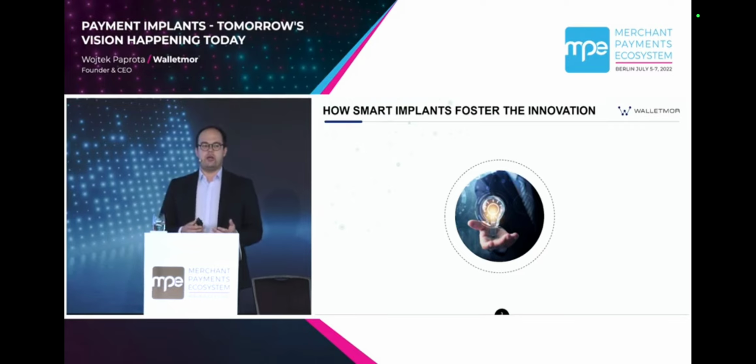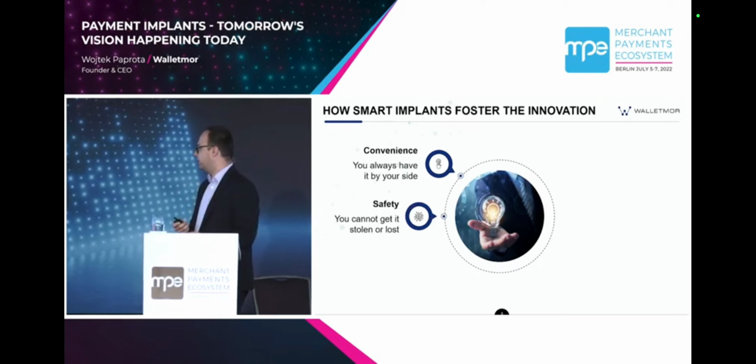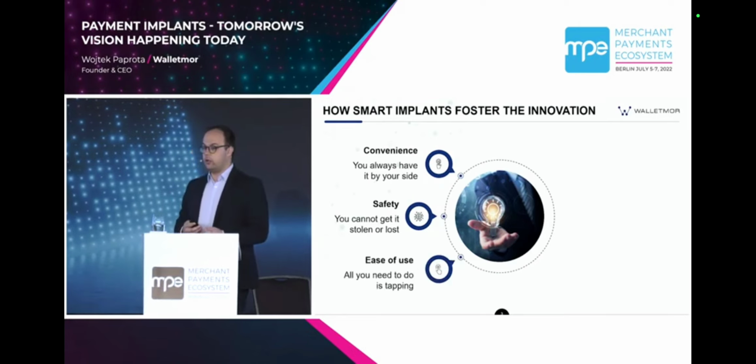When we look at the general trends and reasons why some ideas win some markets and the others don't, we always need to look at certain factors about the convenience, because if a new generation of technology is more convenient than the other, there's a high probability that it will win the market. The next one is safety. We always want something which is super secure and super safe, and there's no limit for that.